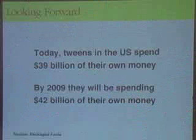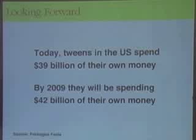If you look at the tween demographic alone, everyone, I'm sure, knows that they have quite a lot of their own spending power. As an economic group, $39 billion this year, and by 2009, up to $42 billion. Now, this is what's in their pockets. This doesn't even take into consideration what kind of purchasing influence they have on their parents.